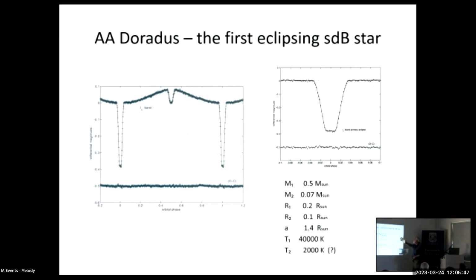And if you've got an eclipsing binary, and you know that the plane of the orbit is more or less in the line of sight, so you don't have inclination problems, sin i.